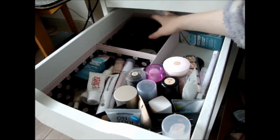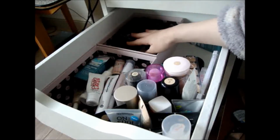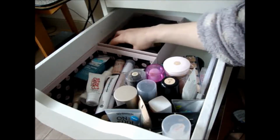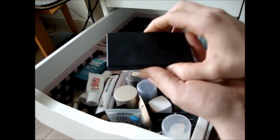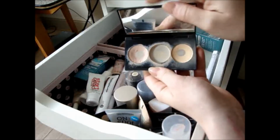Then in this drawer at the back here, which is probably a little bit hard to see, I'll tip it up a bit. It's just another glossy box. This has got concealers and powders in it. So I have the MUA ones, some e.l.f., some more e.l.f. I don't have a lot at the moment. I've recently finished up a lot of my concealers.